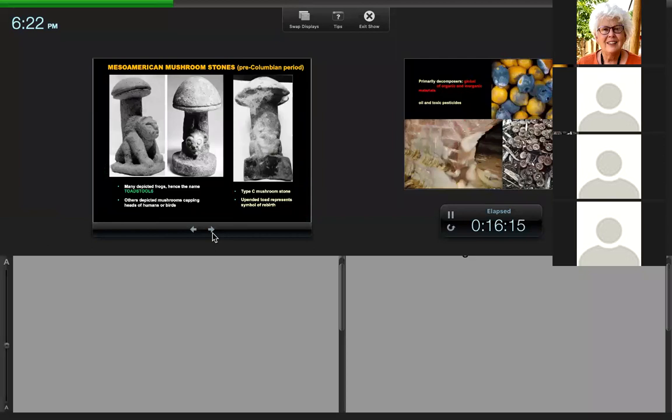Toadstools, you've heard the term toadstools. Well, in Central America and South America, they would make these mushroom stones, and there's hundreds of them, different kinds of stones that they make depicting mushrooms. A lot of them are with toads. So you have toads associated with the mushrooms. And here you have the toad, you can see the head, and the mushroom is emerging from the mouth of the toad. And this represents the symbol of rebirth. And so there's a lot of symbolism tied to these mushrooms. And this is where the term toadstools comes from.